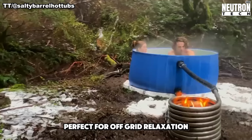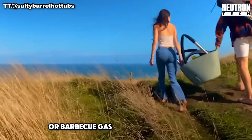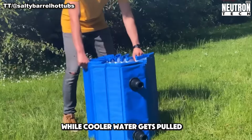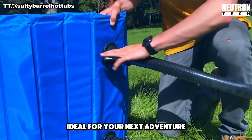Perfect for off-grid relaxation, wood fire hot tubs can be powered by either wood fire or barbecue gas. No electricity is needed. Thanks to the thermosiphon system, hot water rises naturally while cooler water gets pulled in, keeping the tub cozy and warm. Ideal for your next adventure.